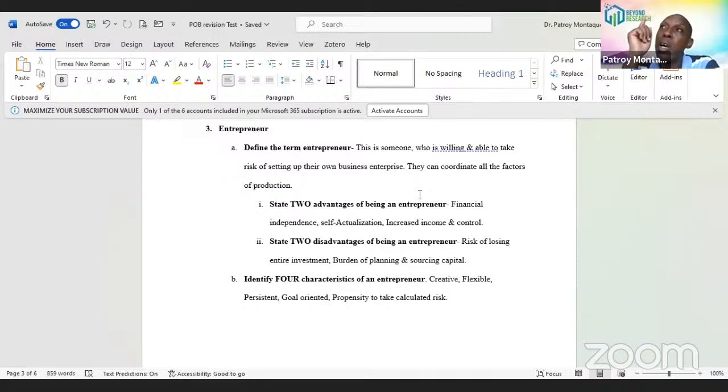So the entrepreneur is both willing and able, because unless they actually start a business, they are not an entrepreneur. You can't be an entrepreneur just in your mind. You must undertake, right? You must start something. You take the risk and you set up a business enterprise, right? So you can talk as much and you could teach as much persons to become entrepreneur. If you have not taken any risk, you are not an entrepreneur, right? So just to clarify that part of it.